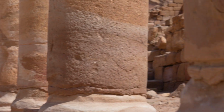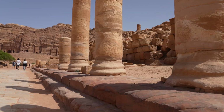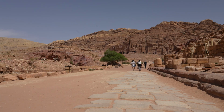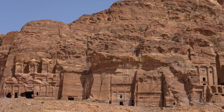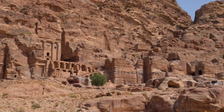Our guide told us that he was born in one of those caves, but he said that before 1985 they had kind of doors over there, but they had to be removed to make it like it originally was. And we'll definitely go into the Treasury, which is the most well-known place in Petra. Before 1985 there were 150 families living here, but now it's down to only 30. Most of them were moved to where Petra town is right now.